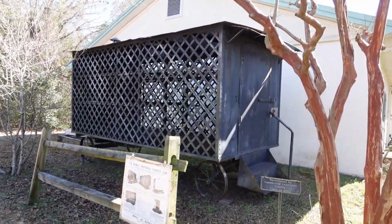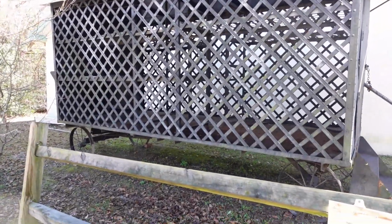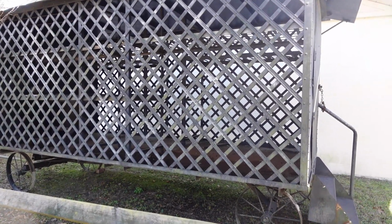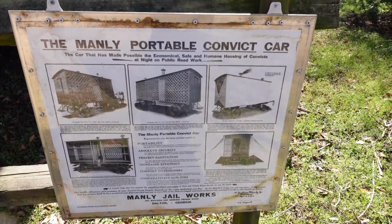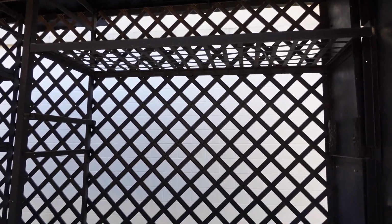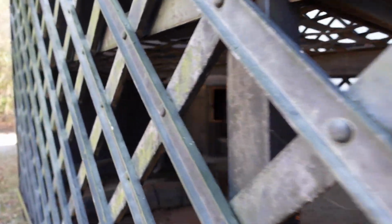This is the Manly portable Convict car. The car that has made possible the economical, safe, and humane housing of convicts at night on the public road work. And here is the advertisement for the Manly portable Convict car. You can see the beds that the convicts would sleep in. And you don't want your convicts to freeze, so we give them a little wood heater.